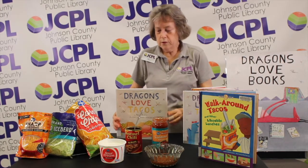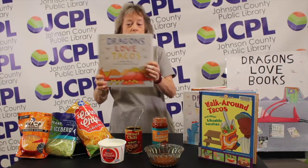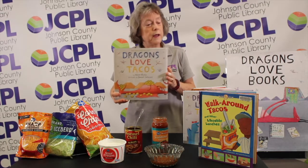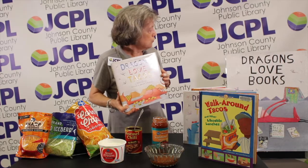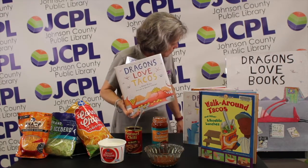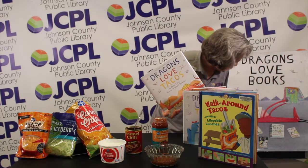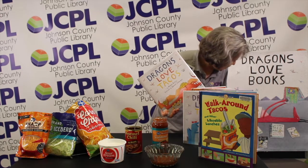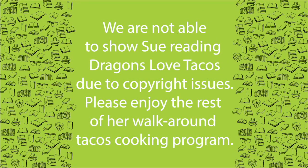Let's read a book first called Dragons Love Tacos. If you were able to come this summer, you got to see Taco Dragon at our branches. He or she made a big hit when they came, and I hope you had a chance to see Taco Dragon. Here's a big poster. Taco Dragon is reading Goodnight Taco and The Very Hungry Taco. I'm reading some of the titles here: The Stinky Taco Man, Fairly Taco-Related Tales, and the BFT. So these are some fun stories that a dragon who likes tacos might like.